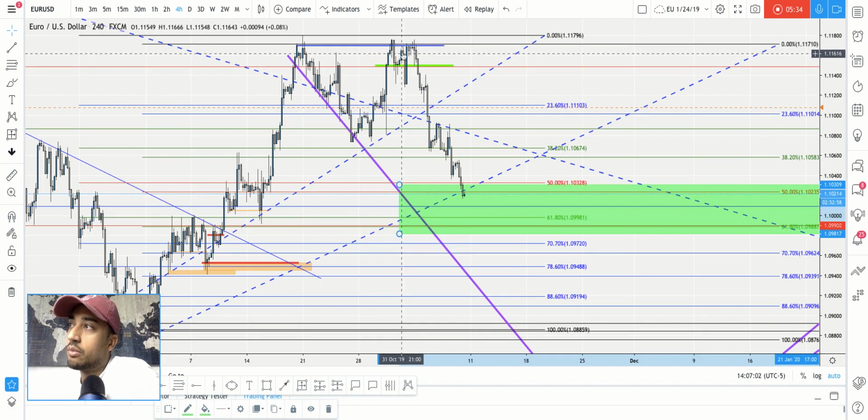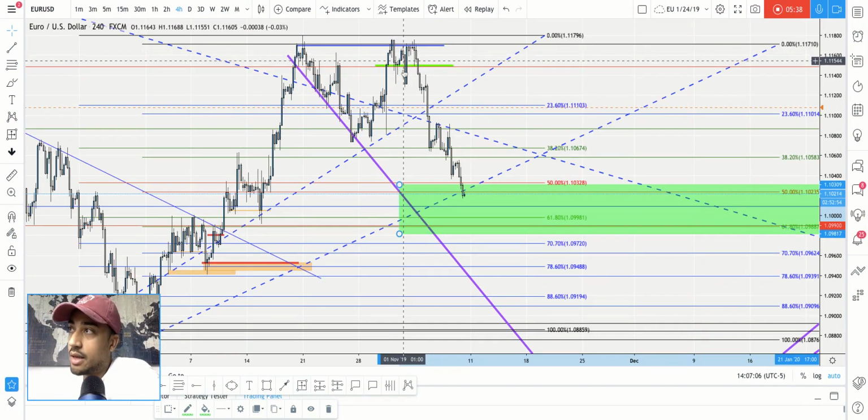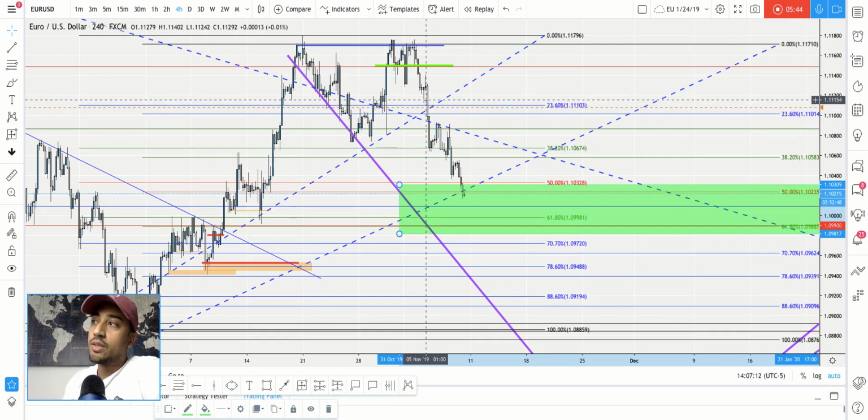Price kept pushing upwards. Doesn't mean anything. Doesn't mean a break in structure or anything like that. Price pushed down. Price came back up. I'm in the negative, so what? All right, so this is what tends to happen.